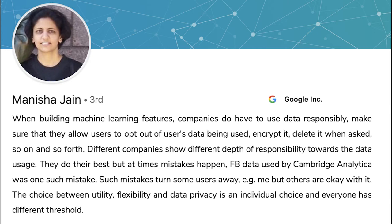Facebook data used by Cambridge Analytica was one such mistake. Such mistakes turn some users away, for example, me, but others are okay with it. The choice between utility, flexibility, and data privacy is an individual choice, and everyone has a different threshold.